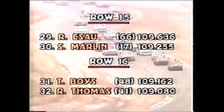Starting 30th, Sterling Marlin, currently leading the points for Rookie of the Year honors, in a Pontiac car 17. 31st on the grid is Trevor Boys out of Alberta, Canada, in the James Hilton Chevrolet, car number 48. 32nd on the grid, Ronnie Thomas, Christiansburg, Virginia, in a Pontiac car 41. 33rd is car 52, Jimmy Means, Forest City, North Carolina, in a Chevrolet.